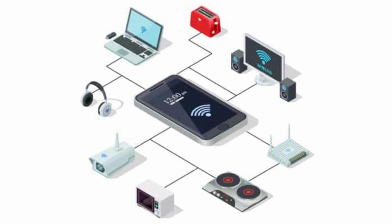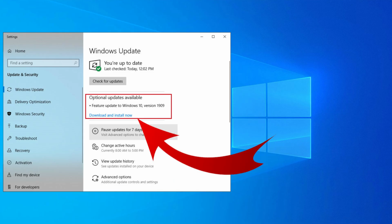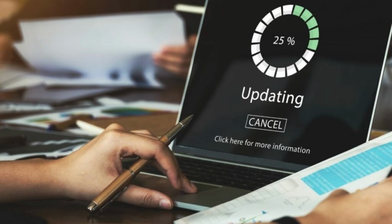Next, review all devices on your network. Identify and disconnect any devices that you do not recognize. Update the firmware or software on all smart devices, such as cameras and speakers. Update your operating systems, apps, and antivirus software. Keeping devices up to date is one of the simplest ways to close security gaps.